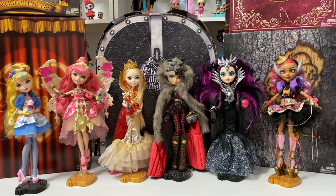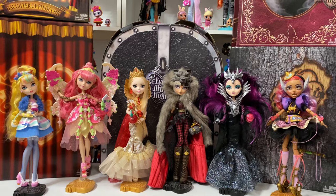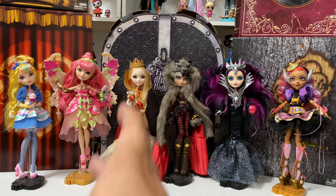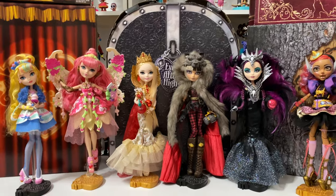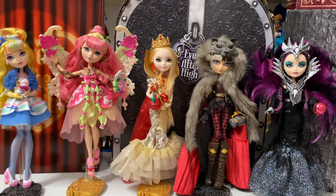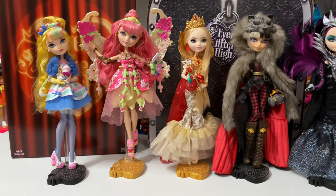Today we're going to look at Comic-Con and single release dolls. No other dolls were released within their theming. So there's only 3 of them that I could look at when I was going through my Ever After High collection.